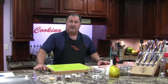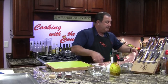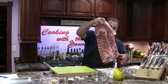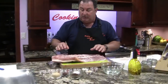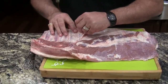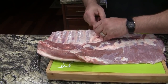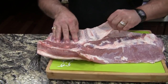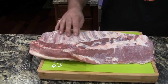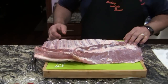Anyway, I saw this beautiful slab of pork spare ribs. I've been drying them out, and I do want to show you one thing. When you buy these, there's a membrane right here that's not hard to get to. You just start it anywhere over here, but you want to take this off. This does nothing for the meat. I don't know why the butchers don't take that off immediately, but most of them don't.